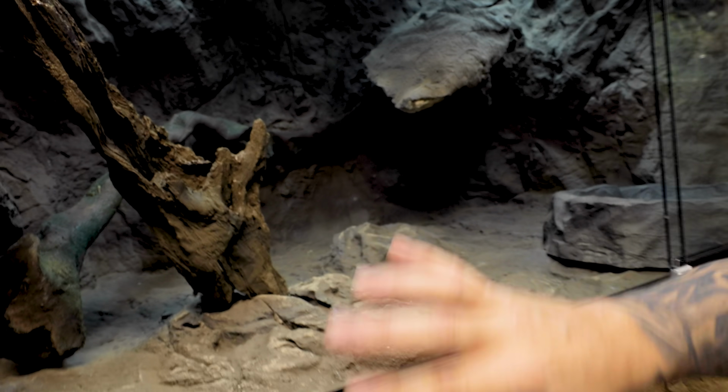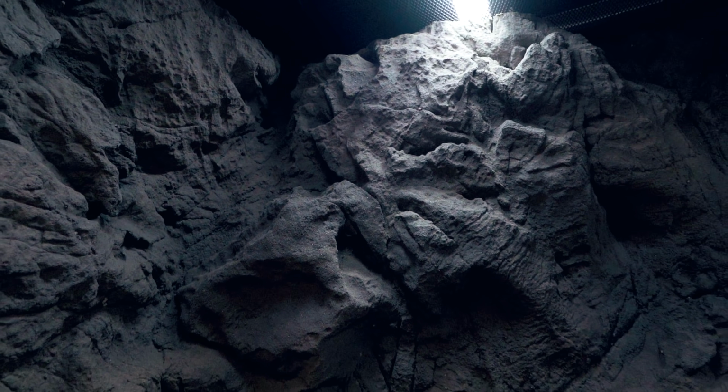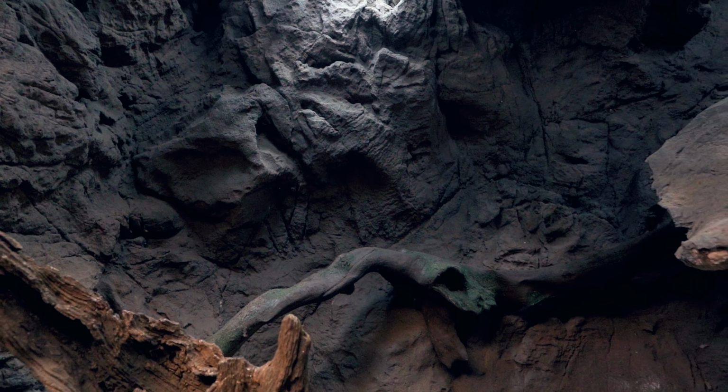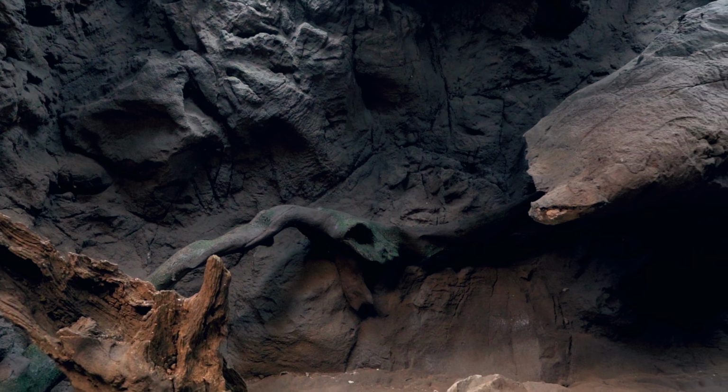I mean, I realize it's got to be planted out a ton, but this is kind of that rainforest feel, that backdrop that I can really see with amazing amounts of plants. This is going to be a spectacular enclosure. But for now, we have to go ahead and unbox and show you the animals that will eventually live in here. And here it is.